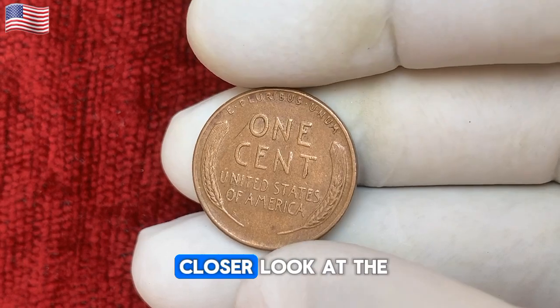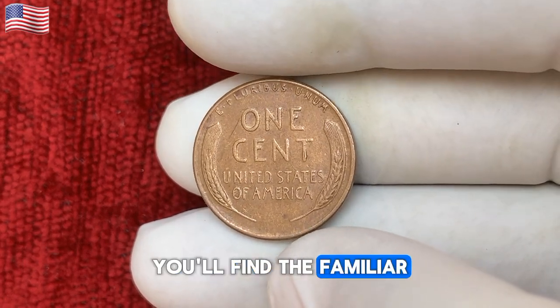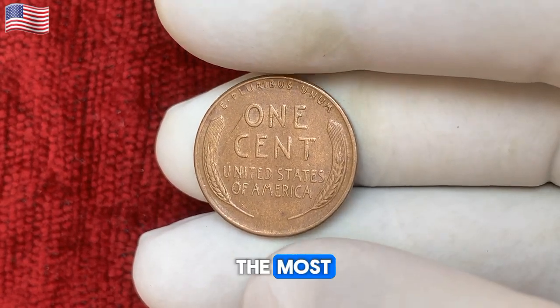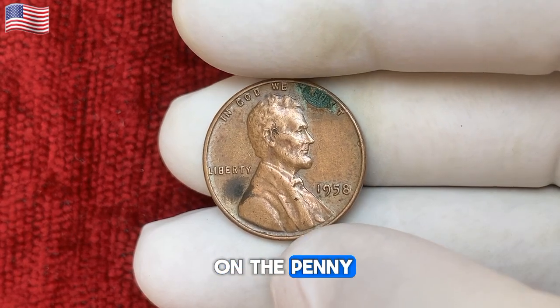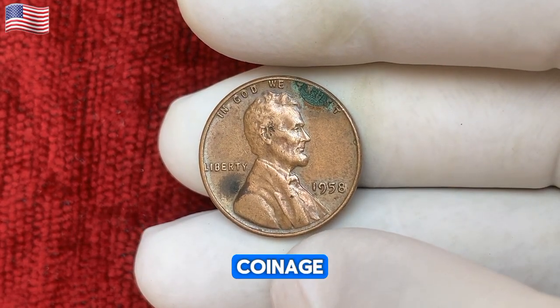Now, let's take a closer look at the coin itself. On the obverse, you'll find the familiar portrait of Abraham Lincoln, our 16th president, who is one of the most revered figures in American history. His image has been on the penny since 1909, and it's become an iconic part of the U.S. coinage.